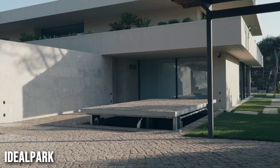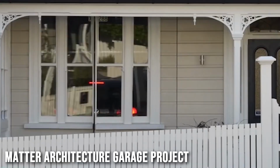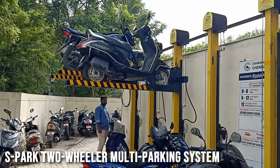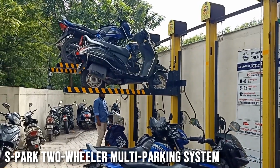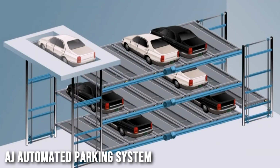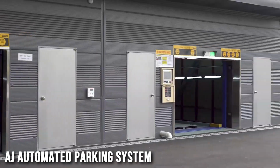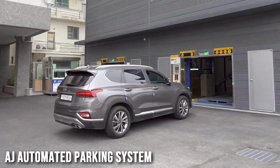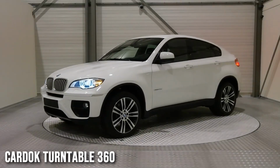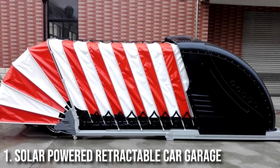space, IdealPark that gives you an underground parking lot, Matter Architecture Garage Project that fits 2 cars while keeping the original facade, S-Park 2-wheeler multi-parking system that aims to significantly reduce the size of parking lots, AJ Automated Parking System that features a full protection system and a safe exit system, Cardoc Turntable 360 that makes you forget about complicated maneuvers.